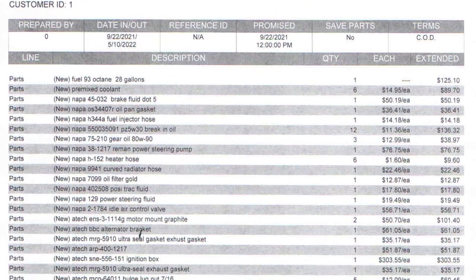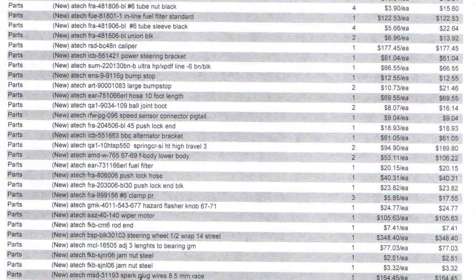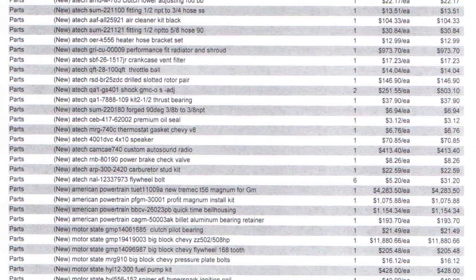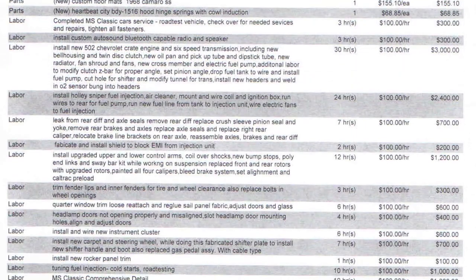We invested a total of almost $50,000 into this car, parts and labor. The number exactly was $48,792.24. So we spent a ton of money on this car.